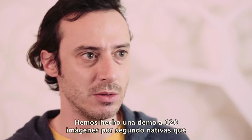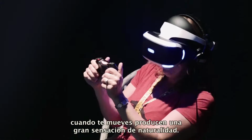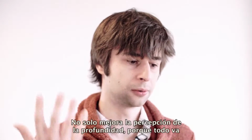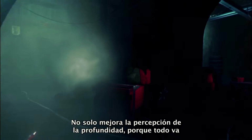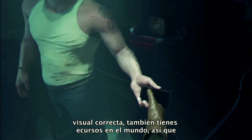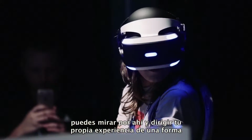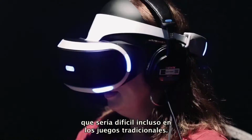We've made a demo that runs 120 frames a second, natively, and when you move around, you can really feel like it's so smooth. Not only is the whole depth perception better because it's all head tracked and it's rendered from the correct viewpoint, but also you have agency inside the world, so you can actually look around and sort of direct your own experience in a way that is even difficult in a traditional game.